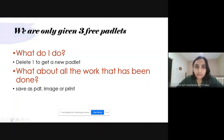But we should not let it go to waste. What can be done is to save as PDF. You can save as PDF, you can save as image, or you can even print your Padlet. These features work really well. You can save it as a PDF and keep it on your desktop. You can then share it with your students. They can keep it on their desktop, or you can even get them to print. It's up to you. So it will not go to waste.